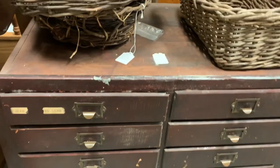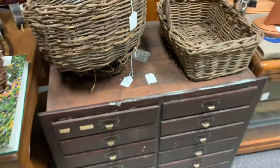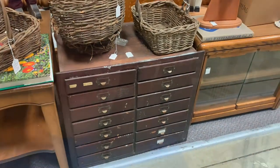Gotta love this piece right here with all the drawers. One of these days, I'm going to find a piece like that to take home with me. Love it.